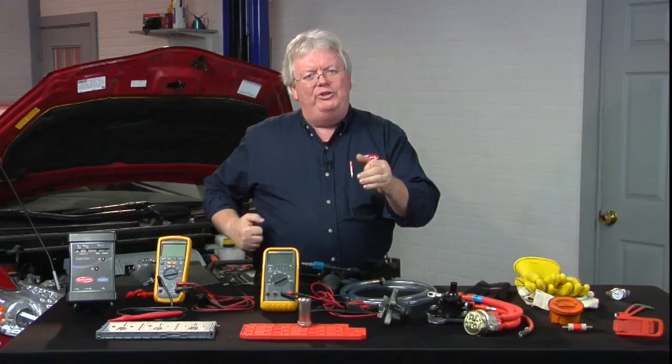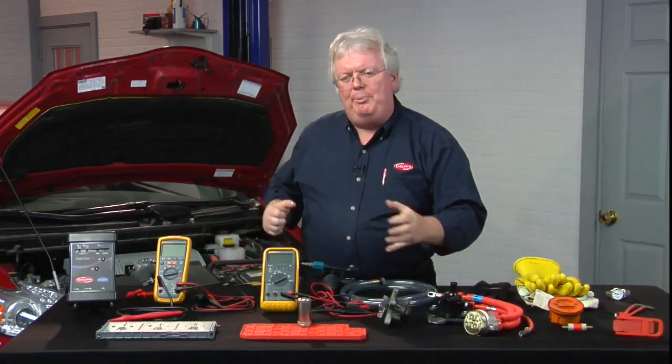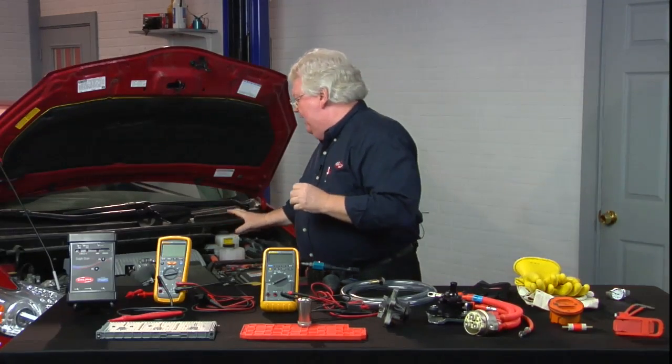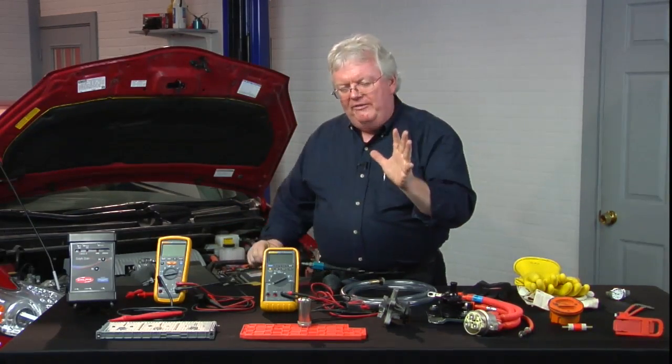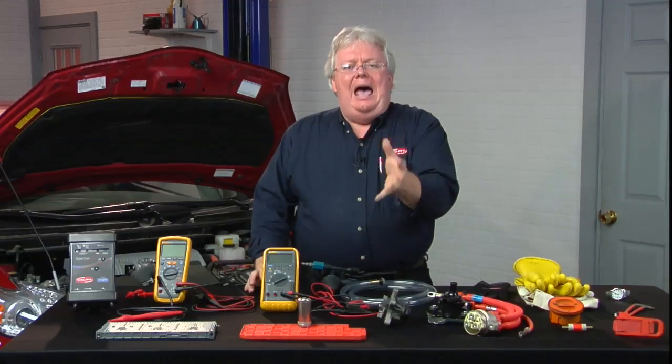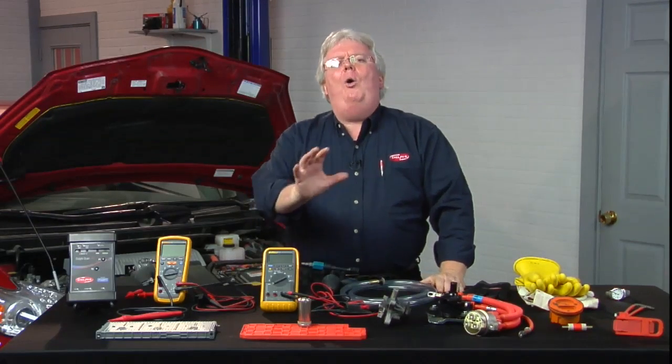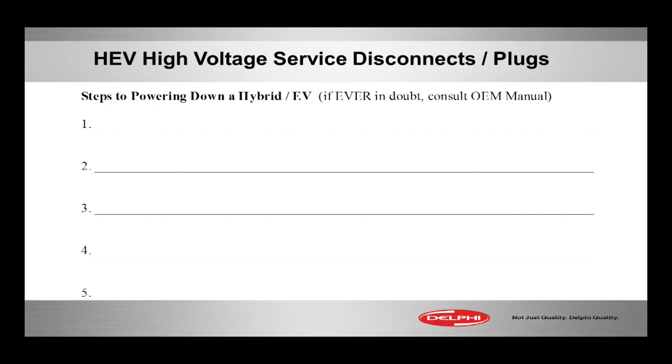But if you're going to remove a transaxle with motor generators, pull an AC compressor off, or put in a new battery pack or an inverter or converter, you want to follow the steps. Now, if in doubt, you can follow these 5 steps, which are extra cautious, which I prefer to do, but always follow the manufacturer's procedures over anything you hear in any aftermarket training class.